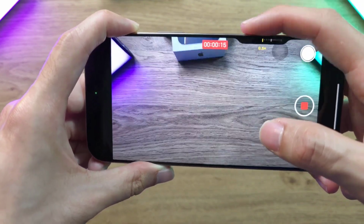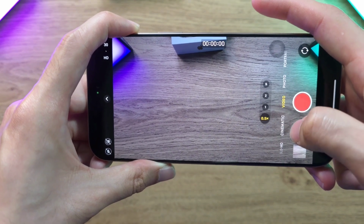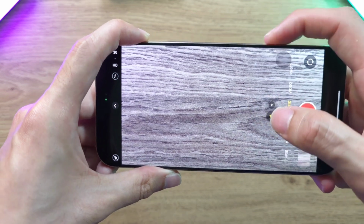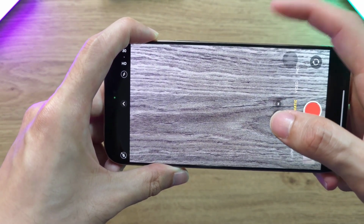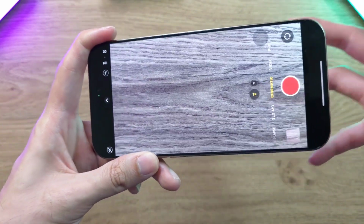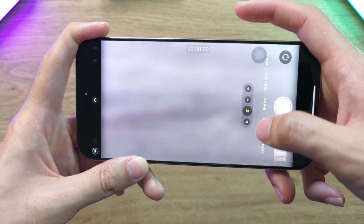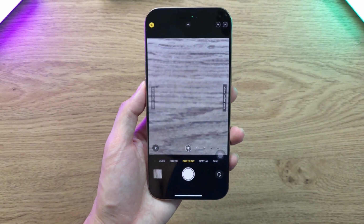It would be really cool if they could change the settings here, so in case you want to go to cinematic, photo, video, or whatsoever, you can change it with this. So far, it's only able to change the distance here. It would also be really cool if they could change the bokeh effect on their phones. But overall, as you would expect, the camera gives you all the settings that you need from the previous models.